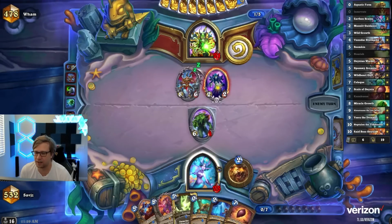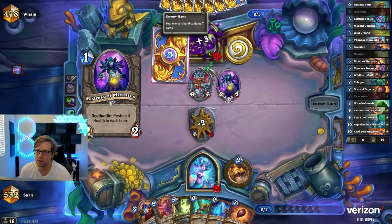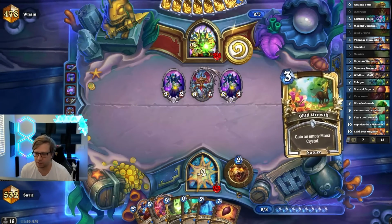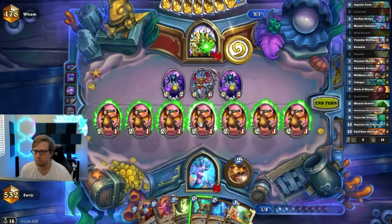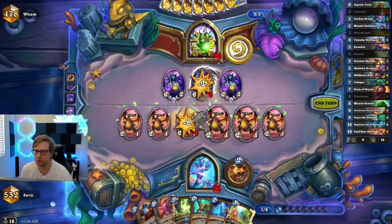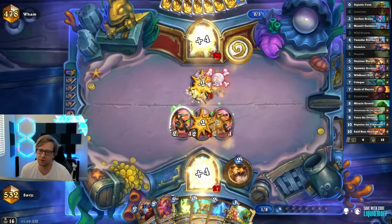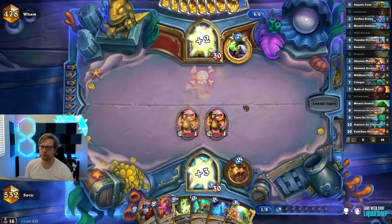But I did still want to say extra thanks to all the Sabadabadoos in the chat. Here we go. Many whelps. This is so strong. Look at this. We killed 3 for 1. But then we also still have 2 whelps. So it was better than 3 for 1.